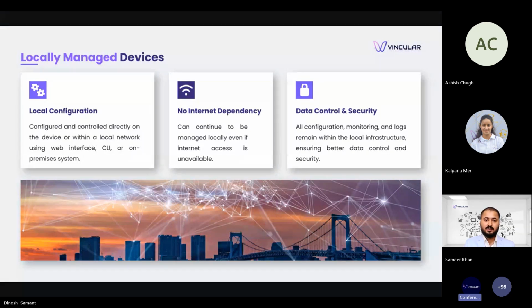To make changes, monitor performance, or update settings, the administrator typically logs into the device using its local IP address or through an on-premises management system. The advantage of locally managed devices is that the organization has complete control over the device and its data.